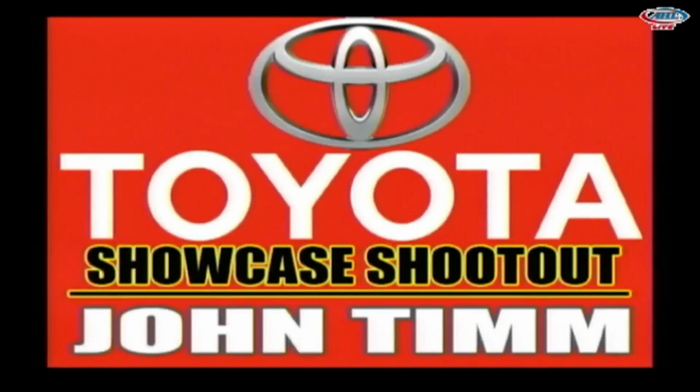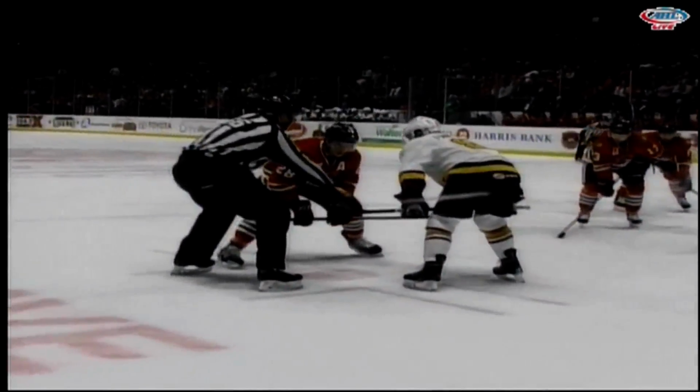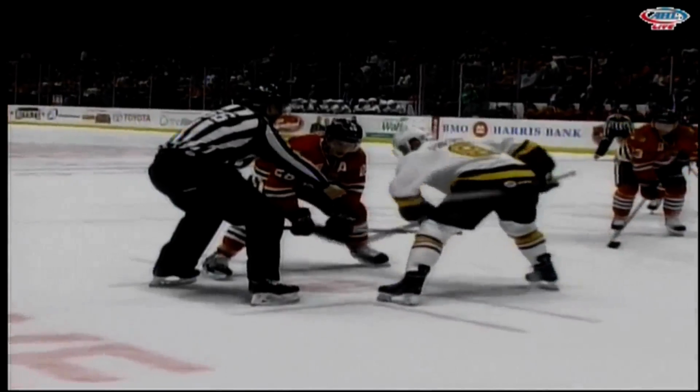You see that call, Tim? I didn't see what happened. I just saw the referee behind the play call slashing, the penalty there. Yeah, it was a little bit behind the play. I didn't see it either.